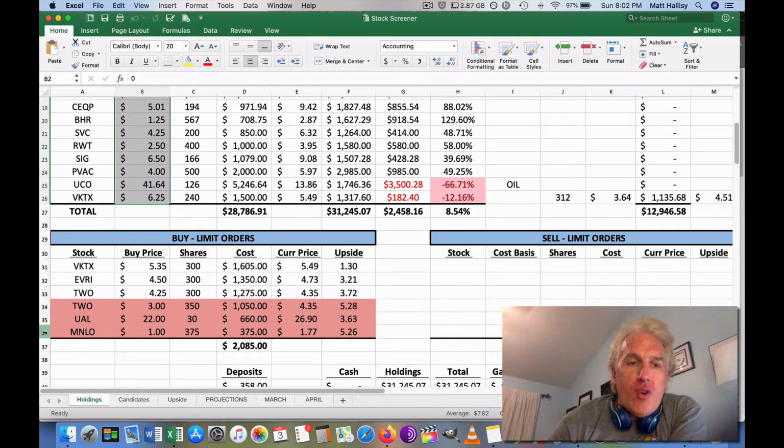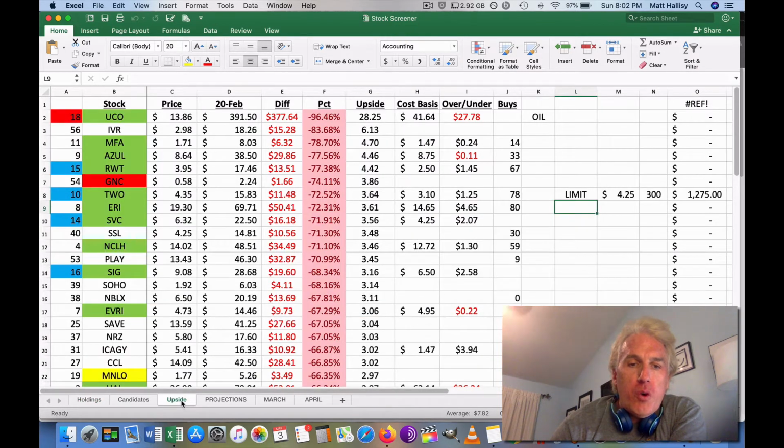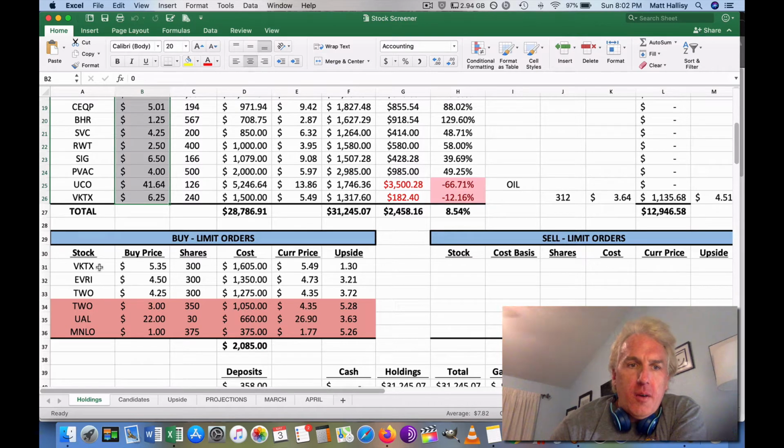obviously, when we see the market drop a little bit, I want to take advantage of whoever the new winners are. So we went into our upside, and we see Yuko. It's actually the upside's dropping, which is good. I mean, the price is going up. So that one's actually been one of our better performers over the last week or two, which is kind of funny to say. So one of the things that we had before is we had Viking Therapeutics, Every, and Two Harbors, or I'm saying that's what we had before, Two Harbors, United Airlines, and Menlo.